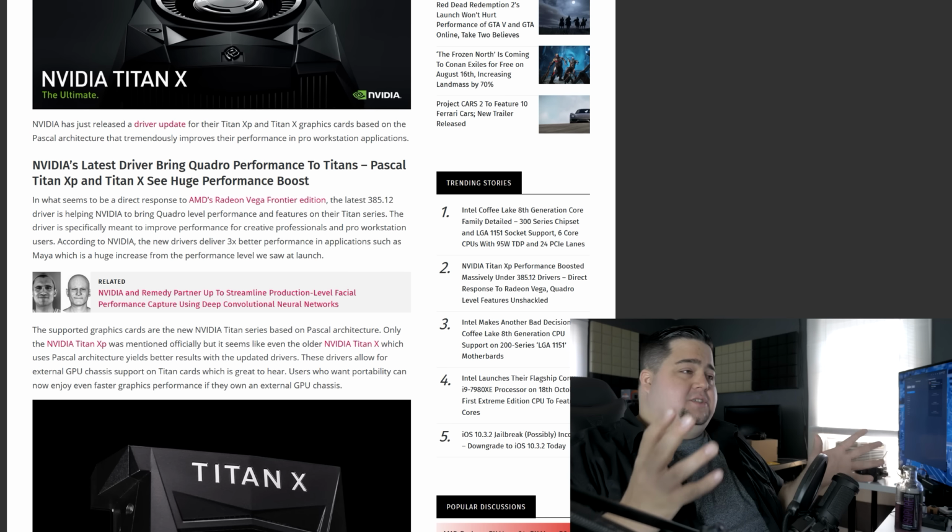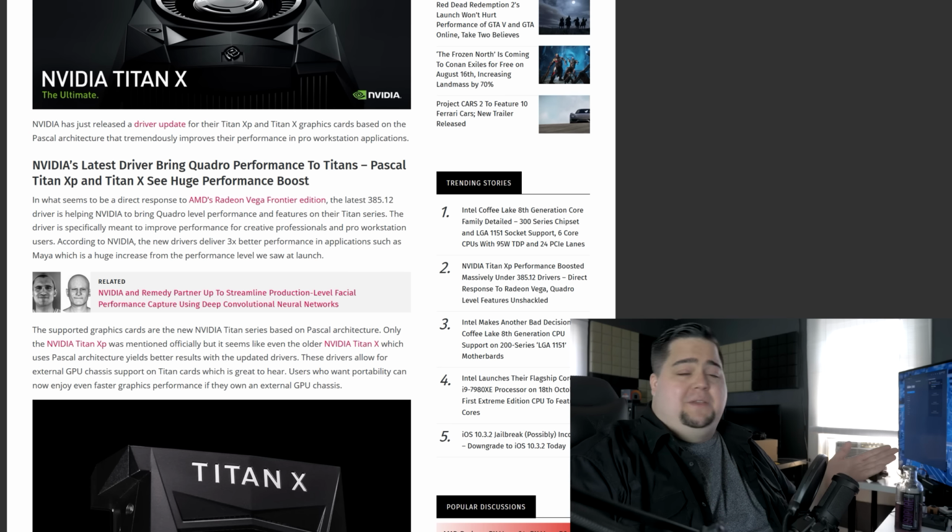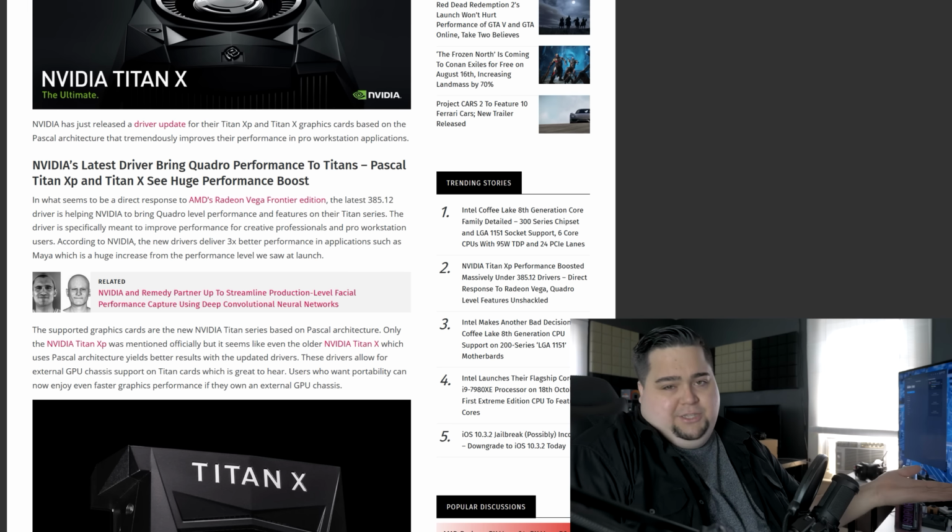So this is really interesting that they've done this, and just, why would they do it? Honestly, I guess it's to compete with Vega, because Vega is going to come out, and they're going to have really good compute performance on those cards, and they already have it on the Frontier Edition of Vega. So, yeah, unlocking 3 times the compute performance as before seems to me like a definite response to AMD and what they're doing with their Vega graphics cards.